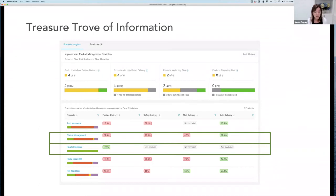Now, another interesting one here, if you look at the health insurance one that I've highlighted, is to really understand and talk to that team about what is preventing them from measuring defects, risks, and debt as part of their business value delivery. You can see here that it tells you that they haven't modeled that. What are the reasons behind that? There must be very good reasons. Sometimes it's something as simple as, they aren't tagging things in a way that you could do that. Other times there's other deeper reasons as to why that might be the case.